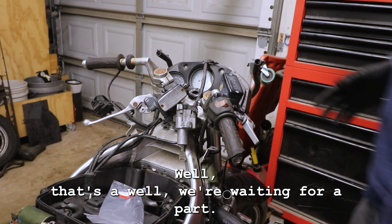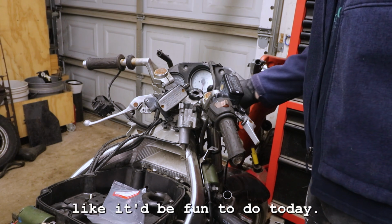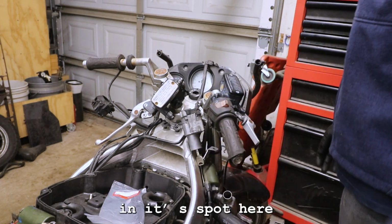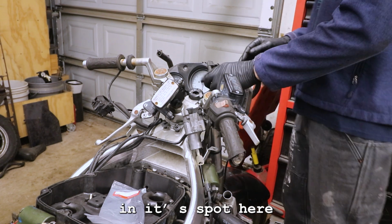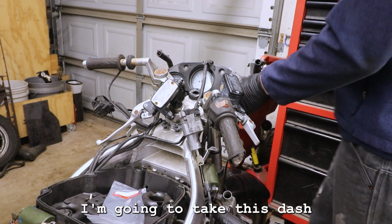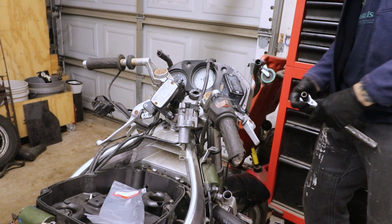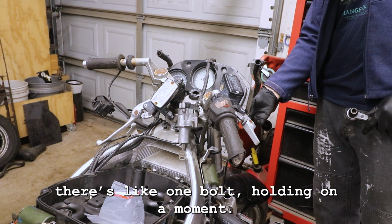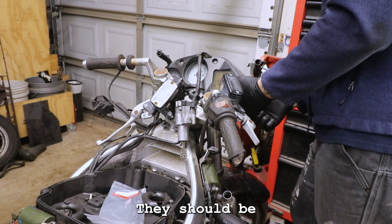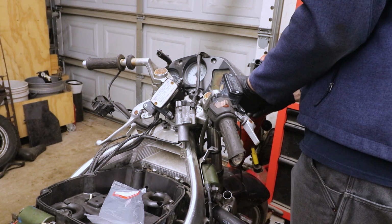All right, so while we're waiting for our parts, I'm going to start playing around up here. This just seems like it'd be fun to do today. I'm going to put the ignition back in its spot here. Take a couple things apart. I'm going to take this dash off for a second and move that out of the way. It's got one bolt holding it on at the moment. All the other mounting points are broken on this dash. There should be 3 mounting points, and 2 of them are broken.